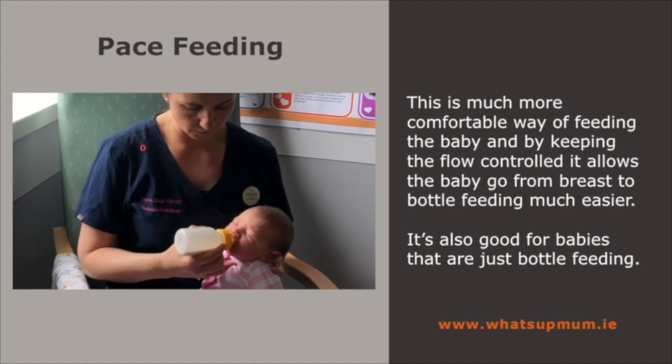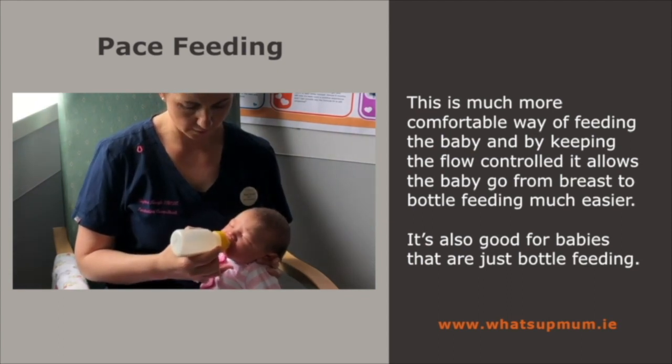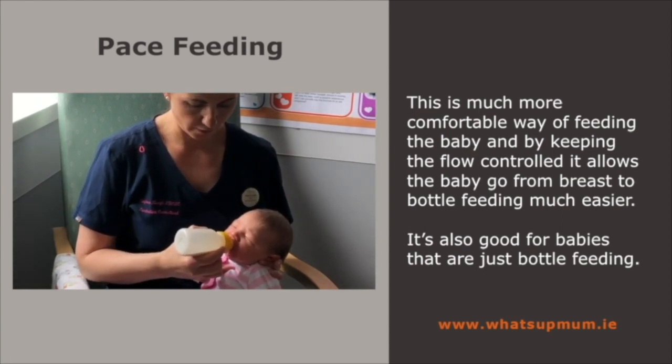So when we feed babies this way, it's much more comfortable for them. We used to think that babies had a preference or would get nipple confused. Now we understand that it's more about flow preference. So babies get used to a faster flow.